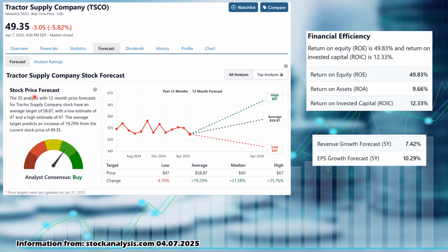Now, they have 20 stock analysts that have taken a look at this. They call it a consensus buy. If you were to go to stockanalysis.com, you could click on each one of these tabs, see how many might call it a strong sell, a hold, a buy, or a strong buy. The majority call it a strong buy, but you can see what that breakdown is of the 20 analysts if you go to their homepage.